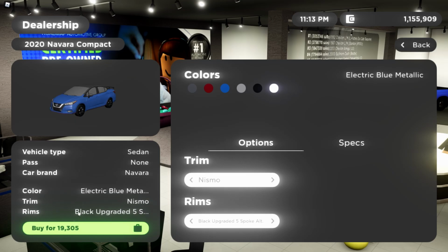So here's the Nismo, costs 19 grand, so it's really cheap. And here are the colors: gun metallic, cherry red, electric blue metallic, brilliant silver metallic, super black, and fresh powder. So here are all the rims. In my opinion, the best ones are just the ones that go with the Nismo trim.